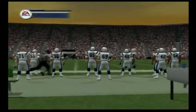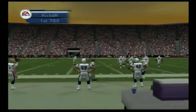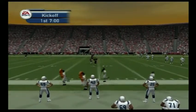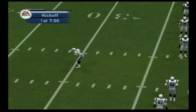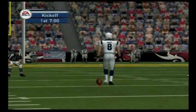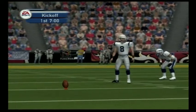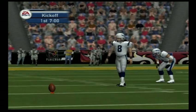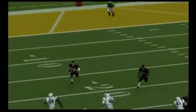We'll see what both of these teams can do now as they're lined up for the kickoff. He gets it off. They'll start this drive from the 23.